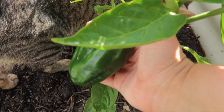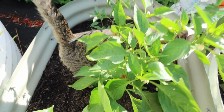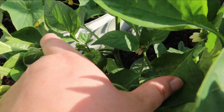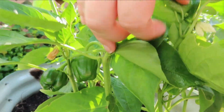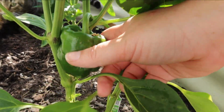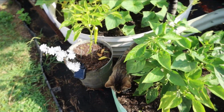That's my hand for reference. I could pick it today, but I may wait one more day. What do y'all think? And then there's like 3 or 4 in here. There's quite a few, and they'll just hide on you. Y'all see that? Oh, here's a big one right here. That is amazing. Hello, honey.